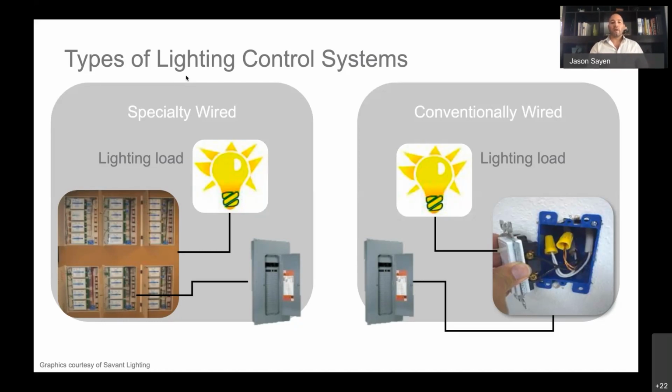Well, with specialty wire, we insert a lighting module, which we talked about earlier, and that lighting module goes between the load and the electrical panel, and there's no switch in that line voltage. And so now this lighting module is actually controlling the load, and that could be an on-off, that could be a dim, and there's a variety of different lighting modules, but we call it centralized lighting because all these modules sit in a centralized area. So there's usually like an equipment room or a mechanical room. They go in the wall, and those are the modules that control that house.